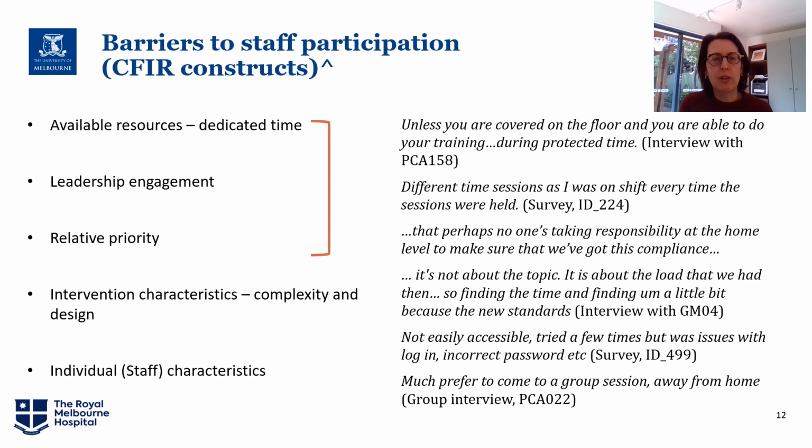And then with regards to relative priority, when it came time to implement the training, unfortunately for us, it was around the time that the new aged care standards were being introduced. The activities around that took priority over implementation of IMPETUS-D, of staff participating in the training. Staff needed to do training in preparation for the new standards. The nurses were rewriting care plans, for example. So this took time away from participating in IMPETUS-D. Again, that crossover of available resources and relative priority coming out there.